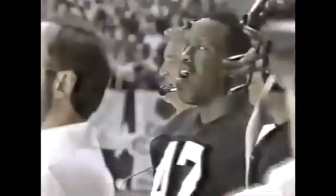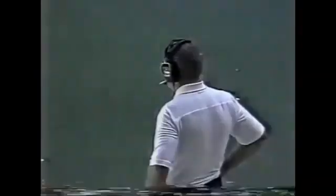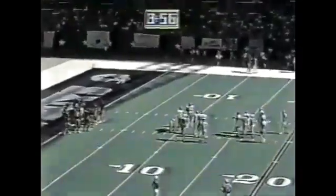Oh, and somehow the bad news comes in droves, Charlie. A holding call against the Steelers to put them even further back toward their own goal line. And the last thing Chuck Noll needs now is to be told that his team is going to have to move almost, well, 91 yards to get into the end zone. Well, there he marked. 90.5 yards, Charlie.